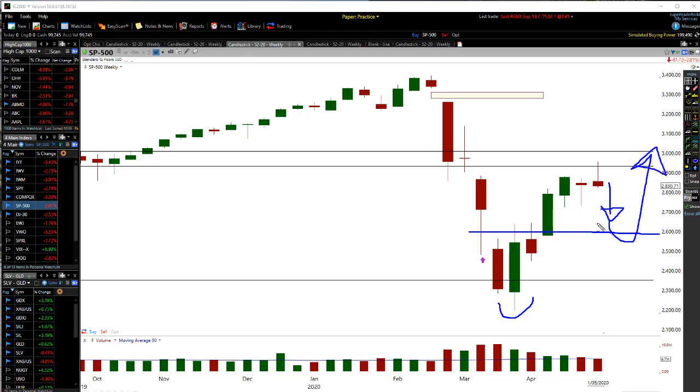We definitely do need some form of a pullback here, I would say. That'll be really, really good and healthy for the markets. And we just got to watch these markets, right? If we can start to see something like this happen where we drop down, let's actually do this here. If we can start to see something like this market dropping down, and then it holds, and then we start to pick back up again, that'll be a major higher low on the weekly chart. That'll be very, very powerful and very bullish for the overall markets through there.